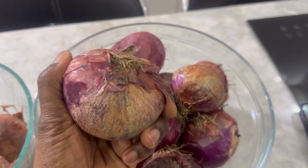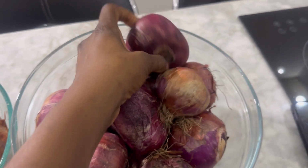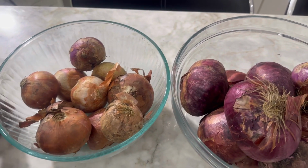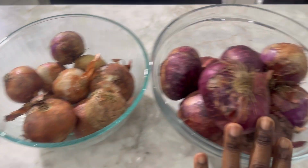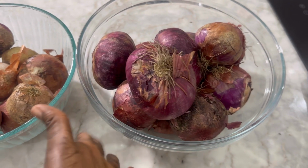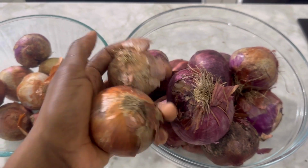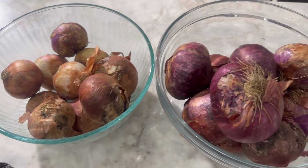I've always known that onions are cheaper, at least from my normal local market. And here, onions are definitely cheaper. So you guys tell me, where would you buy? Will you buy this or will you buy this? I think I would always go for this. I mean, two of this is not even up to this. Does that make sense? Okay.